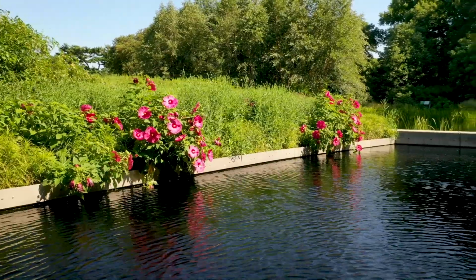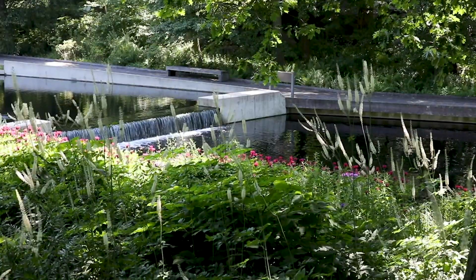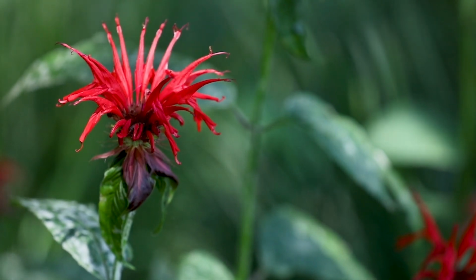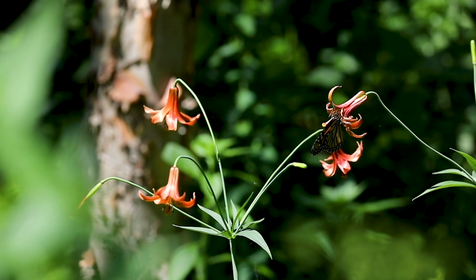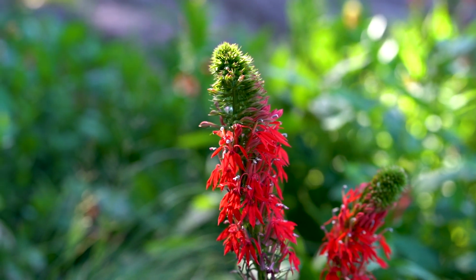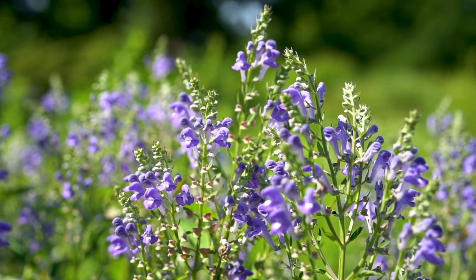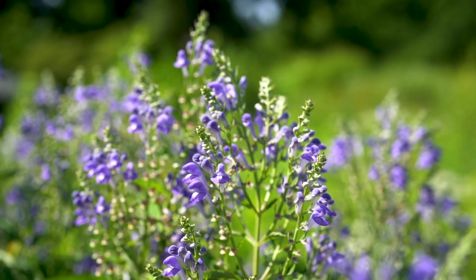Flashes of summer color appear in the plantings around the water feature. Bugbane, culver's root, bee balm, woodland lilies, cardinal flowers, phlox, and skullcap are just a few of the native plants that flower after the rush of spring has passed.